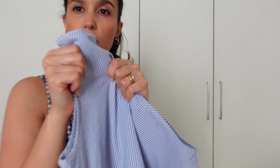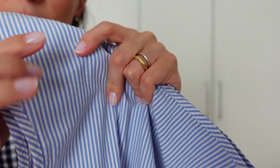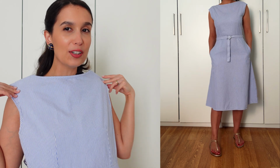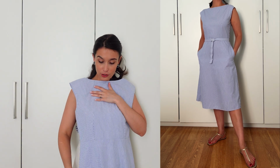In this beautiful kind of, is this what they call seersucker? This very thin kind of striped fabric. This is a cotton, but a very light cotton, so very breathable. It almost reminds me of kind of a candy striper apron. You know, the girls that work in hospitals with the pink version of what this would be.